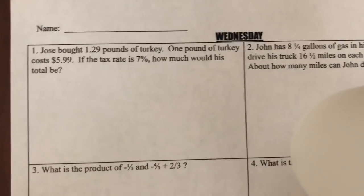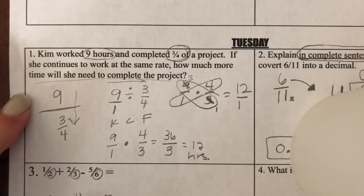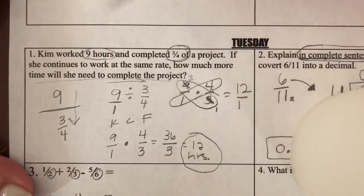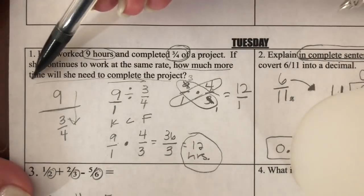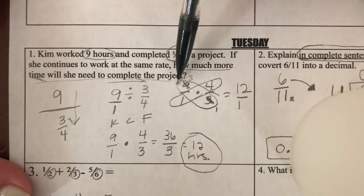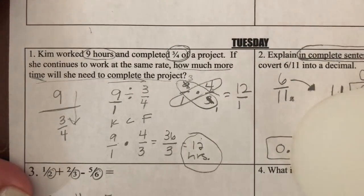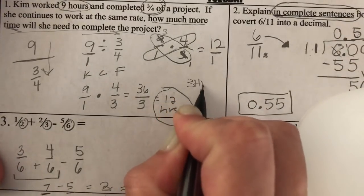Okay, so we're actually going to be on Wednesday today, but I wanted to take a moment and give a shout out to all the fantastic students because I had multiple people approach me and point out that 12 hours is not the correct answer for this problem. And I am amazed and proud and so happy because they are right. It says how much more time will she need to complete the project. So technically I have to take this 12 hours, subtract my 9 hours, and with that, the actual answer to this problem is 3 hours.